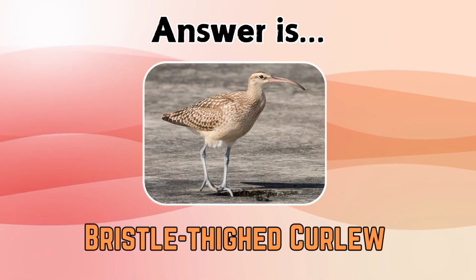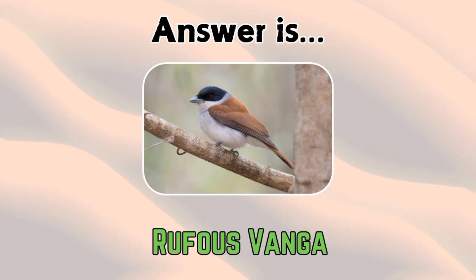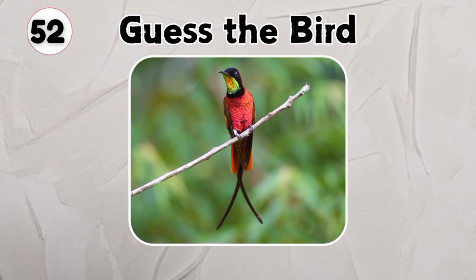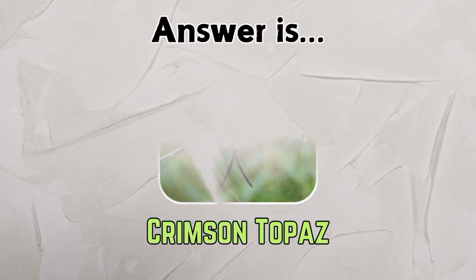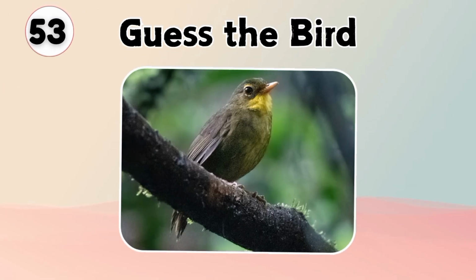Perfect. It's a bristle-thighed curlew. Can you guess this? Well done. It's a rufous vanga. Move on. Superb! It's a crimson topaz. Next.